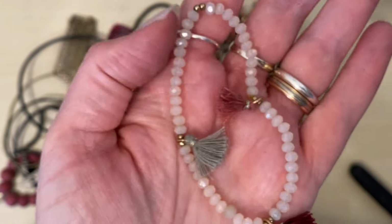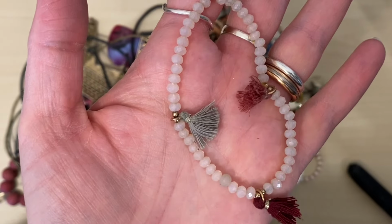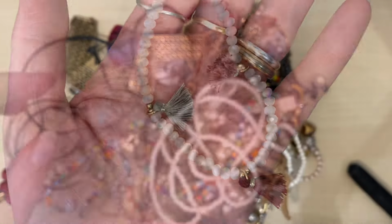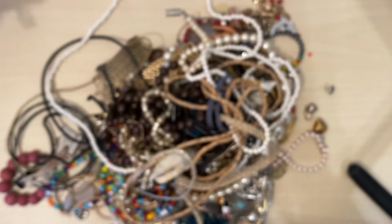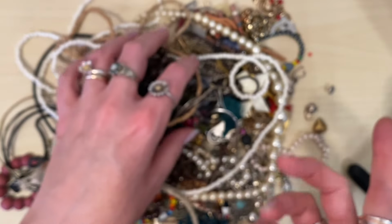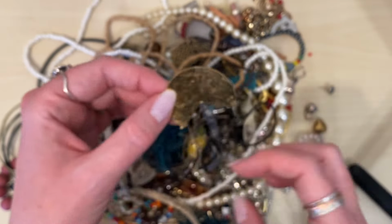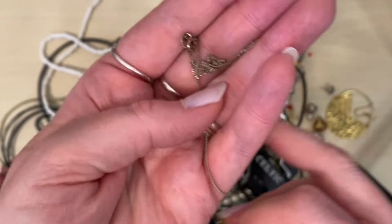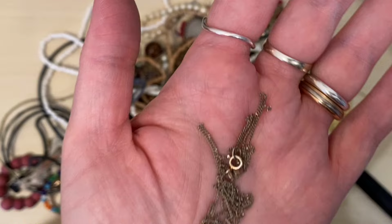Oh, I like these little crystally beads. They might make nice spacers or hoop earrings. Pretty costume earring. See if we can find the other one of those. This shop does sell earrings, so I don't know why they haven't paired these ones up, unless they just didn't sell in the shop.